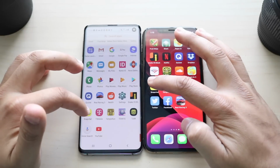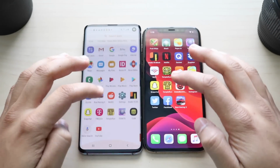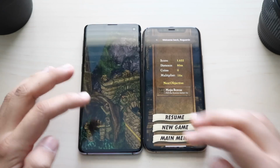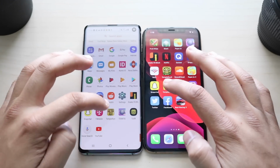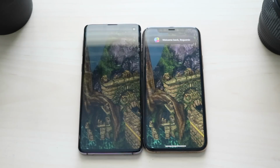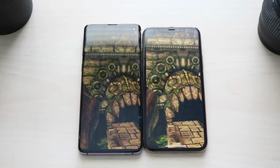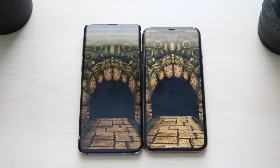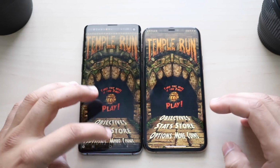Let's go and do Snapchat. 3, 2, 1. And they both were kind of similar, honestly. Let's do Temple Run. 3, 2, 1. As you can see, we're going to have to restart it on the iPhone 11 Pro. Temple Run again. 3, 2, 1. Okay, the iPhone 11 Pro actually got into that one faster.